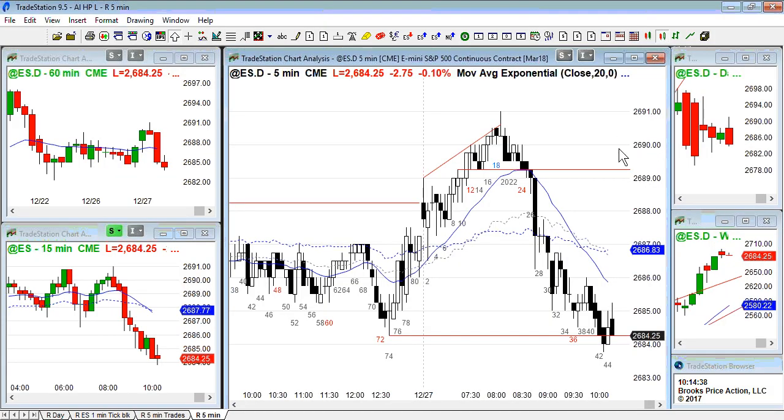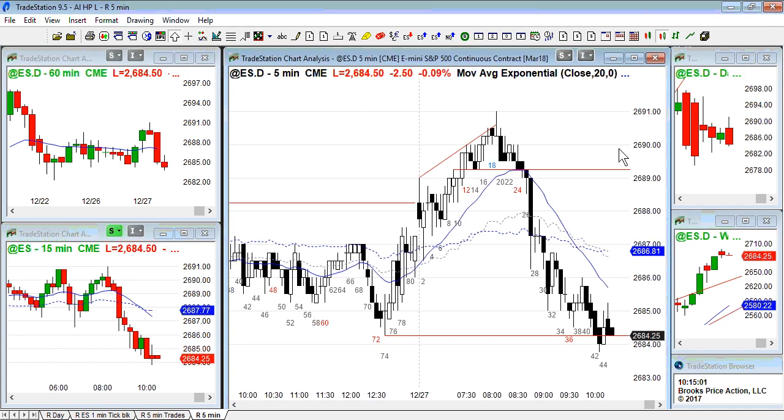You can see bad buy setup, no buyers, and the bears knew it was a bad buy setup, and they sold. I did not do anything. We're still always in short, but I still think the odds are we're not going to go much lower, and that we're going to get some kind of a reversal.